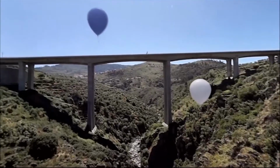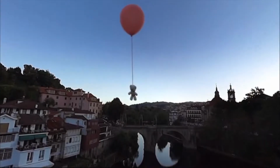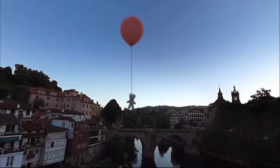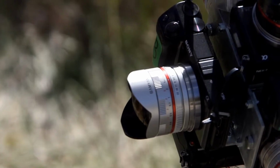We're going to follow the balloons and the teddy bear via the Octocopter through various environments. We're not just using a normal GoPro. We're using Sony NEX7. It's like a mini SLR, so we're really trying to up the game a little bit and make it a little bit more cinematic.